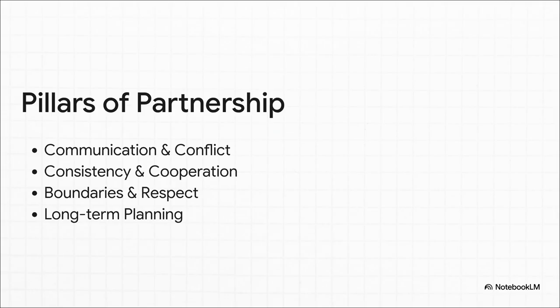Within this partnership idea, we've got 4 main things. First, how you two talk to each other. And really importantly, how you handle disagreements. Then, how consistent you are with rules and parenting styles. Third, the boundaries and basic respect you show each other. And finally, how you plan for the big stuff down the road. You get these 4 things working, and you create that stable, predictable world that every kid needs to thrive.